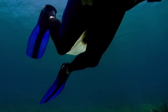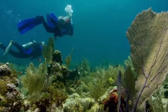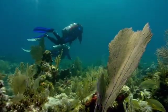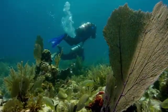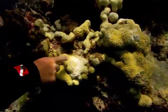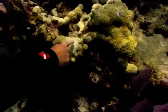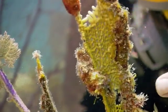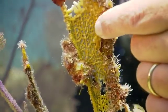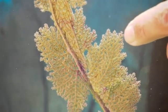People just don't think there's pollution out here because the water's so clear. But the pollution doing the damage is invisible. There's many natural factors that are affecting coral reefs. Clearly, we are part of the problem. This is an example of bleaching, which is related to climate change and increased water temperature on the reef. This is some damage to a fan coral, where you've got some algal growth and you've got some fungal communities here that are starting to attack the corals.